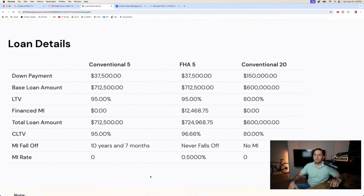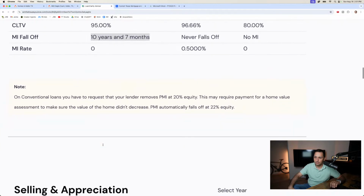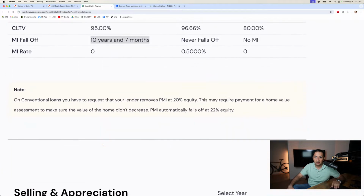Loan details. The only thing I want to share here is that mortgage insurance, when it falls off in about 11 years, or just shy of 11 years, on your conventional 5% down, you eventually get rid of that mortgage insurance just on paper. And what I mean by that is I'm not factoring in appreciation in this particular countdown, because if you're in an area of high appreciation, your mortgage insurance can drop off in 6 to 8 years. That's how fast it can go.